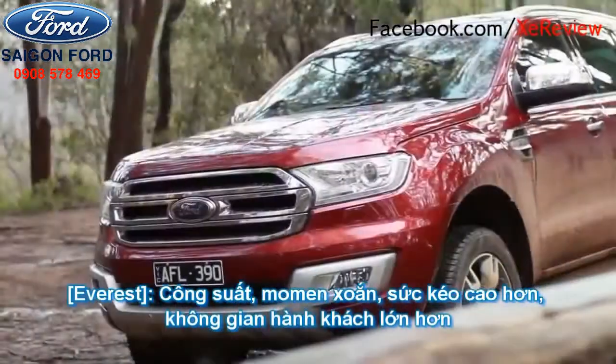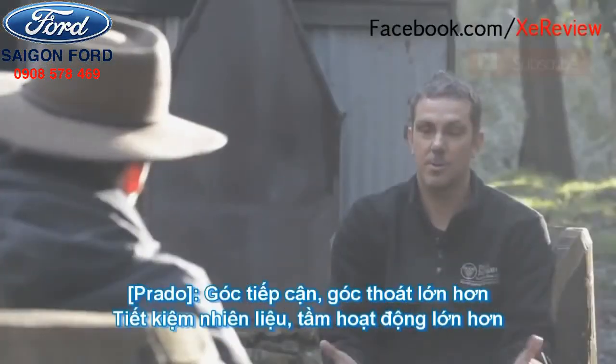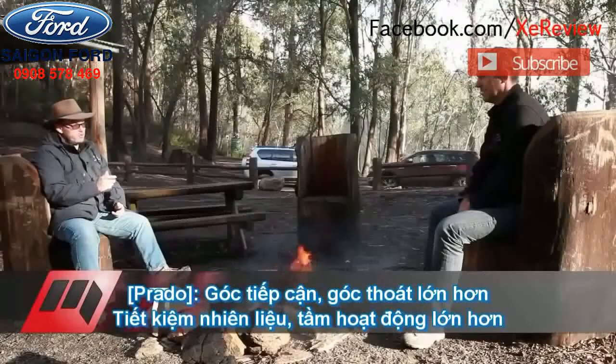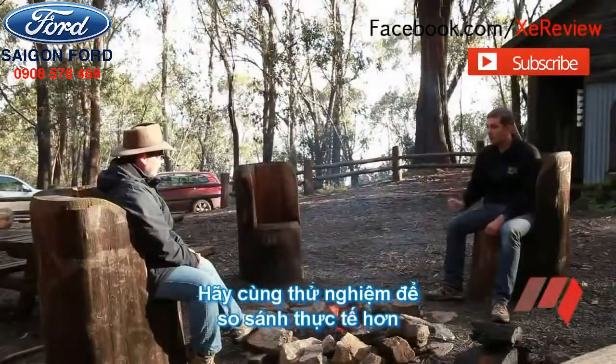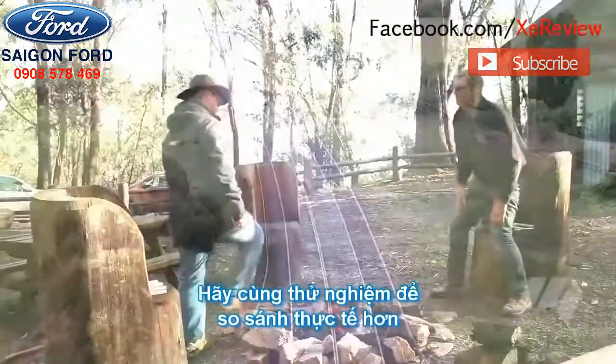More power, more torque, better towing capacity and more room in the boot. Better off-road geometry, better fuel economy and longer cruising range. Cheaper, longer service intervals, more ground clearance and better wading depth. Righto, there's only one way to settle this. Yeah, righto mate, well let's get to it.